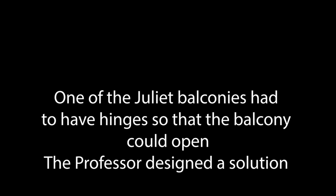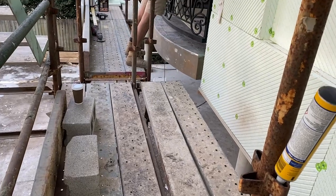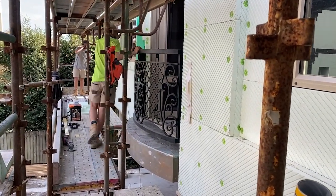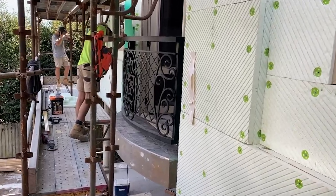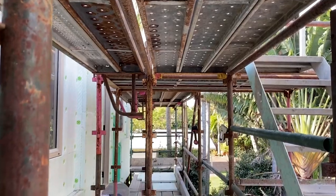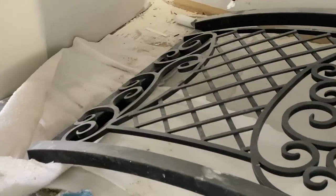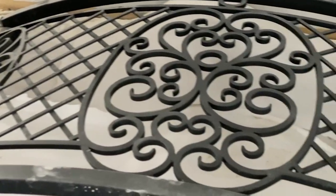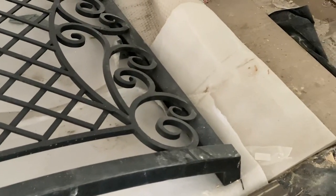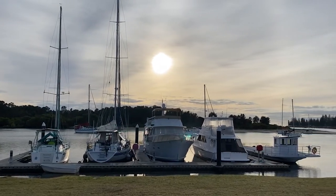However, with the narrow stairway, one of our Juliet balconies, we've had to design with hinges to enable it to open whenever we have large items of furniture or a refrigerator, whatever, to move it upstairs. So the hinge is critical. The balconies will look absolutely fantastic. So pleased that we had these features incorporated to open. Special design by the company in Melbourne.